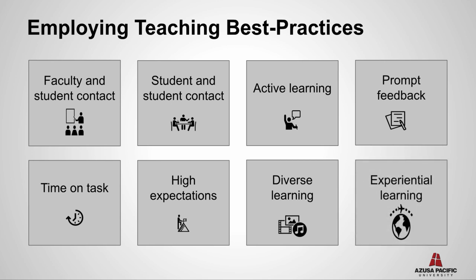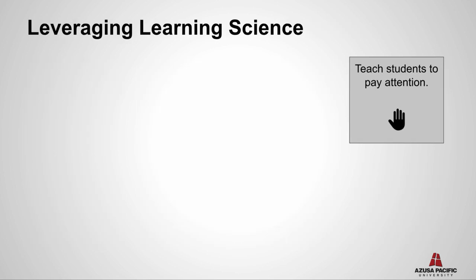And then finally, we've learned that experiential learning, whether it's an internship locally or whether it's traveling abroad, these have been found to be what they call high impact practices. And so collectively, these principles and many others like them have been proven to be very effective, and we need to continue using these practices going forward.